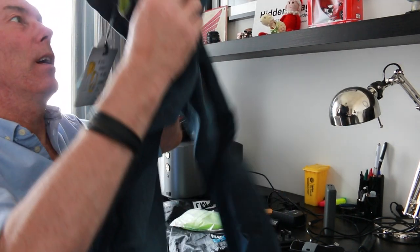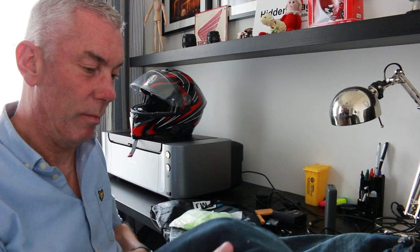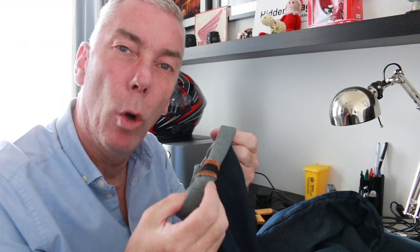The only reason why I purchased these jeans was the cut. I really like the cut of them. I tried the Oxford jeans on as well, and they just didn't do anything for me. These give me a bit of an ass, which everybody likes a wee bit of. So the only thing was they were slightly long at the bottom.